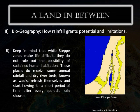And these places do receive some annual rainfall, so when it does rain, dry riverbeds, also known as wadis, will refresh themselves and start to flow for short periods of time. And this is how herders will live their life. They will simply know that a rainstorm has happened, and they will go seeking where the water is flowing. So go ahead and pause our video here and color this section yellow. That should help you remember that this indicates that life can happen here, but not easily.